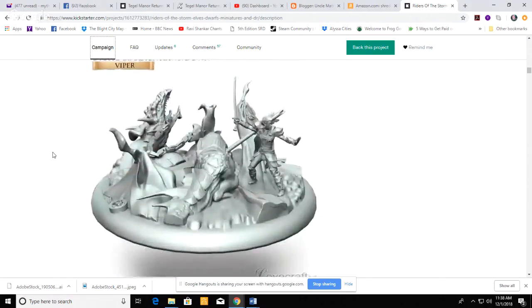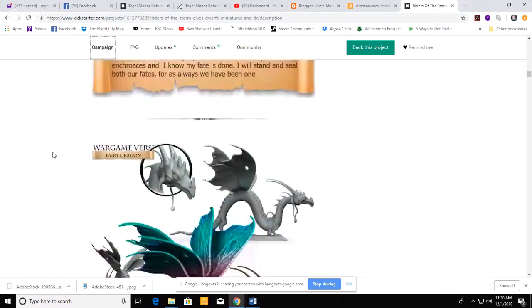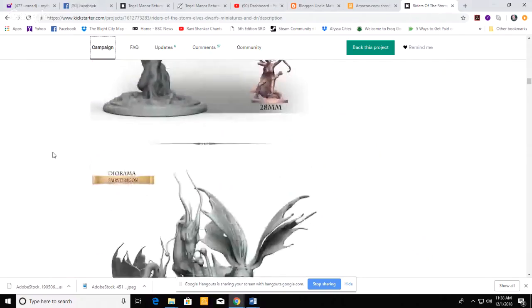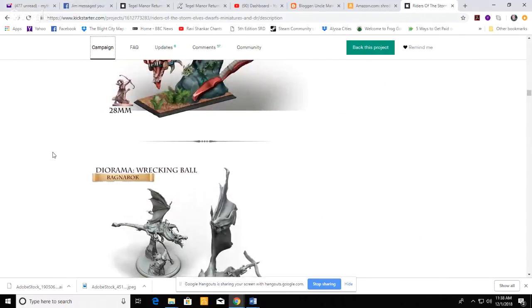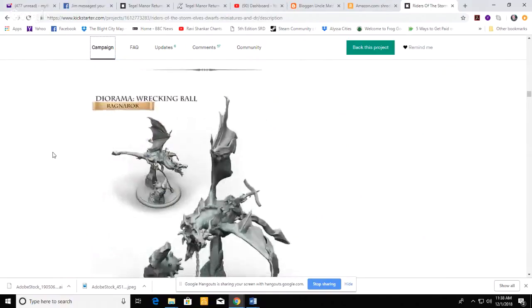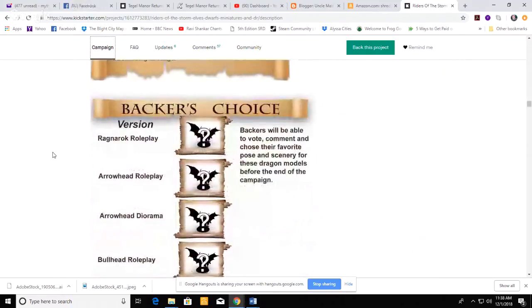And then we here have the diorama where he's down. So really, these are 3 different figures. The fact that you're saying that they're 3 different uses, really, the person who's getting them is getting 3 different figures for that. Yes. Okay. And then here we go. We've got the fairy dragon broken down, arrowhead broken down, Ragnarok broken down, bullhead broken down. Here is where the choices come in. Right. Yeah. You might want to know a bit about that.